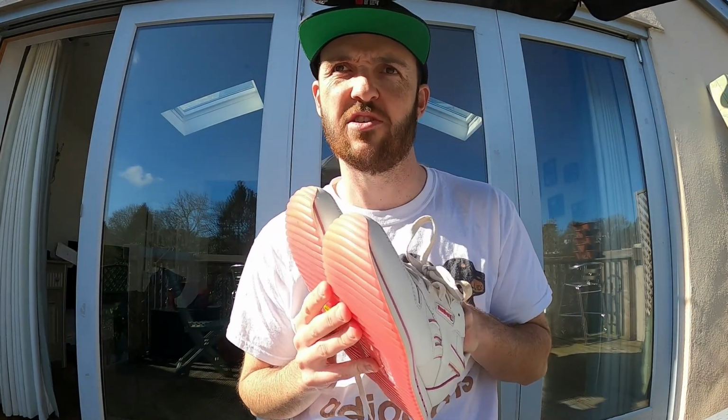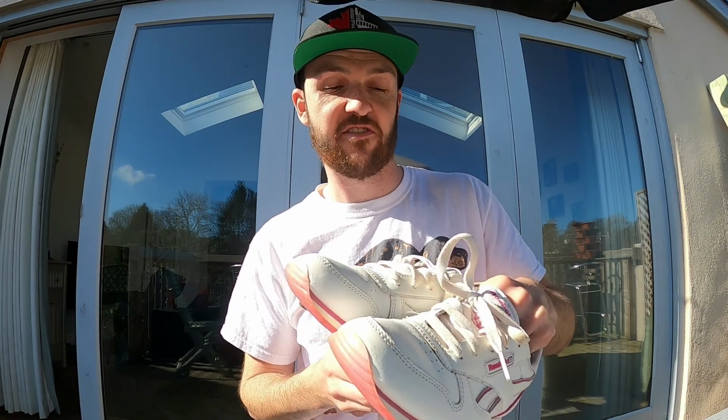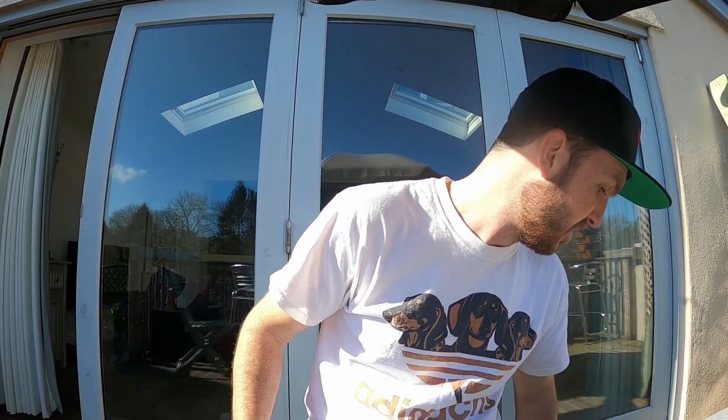I had a pair of these before, actually, ages ago. That's the wind causing havoc. Sort of 5-6 months ago. One of the first things I sold, actually, from reselling. Got about 20 quid for those, but they were a bit of a larger size, so we'll see.